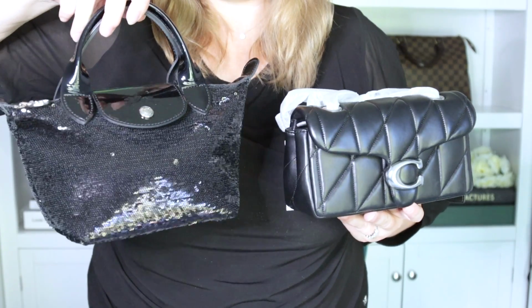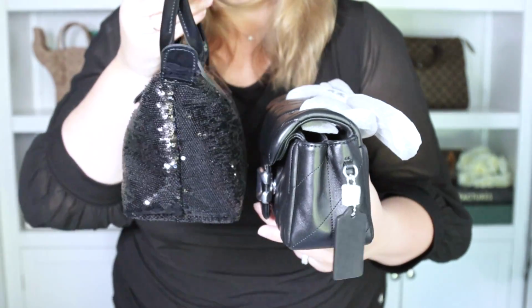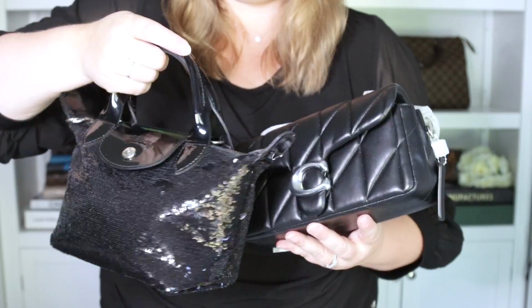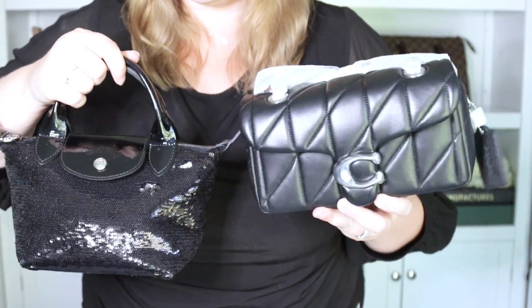And here it is next to the Longchamp Le Pliage in the extra small size. That bag has a lot of space, even though it looks like a small bag. You'll be able to fit a lot more in here than you will in here. Now, in terms of what fits, let's start with the phone test. Now, my phone is an iPhone 10. It's the regular size phone, not the giant phone.